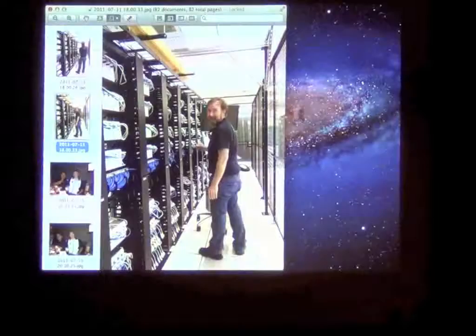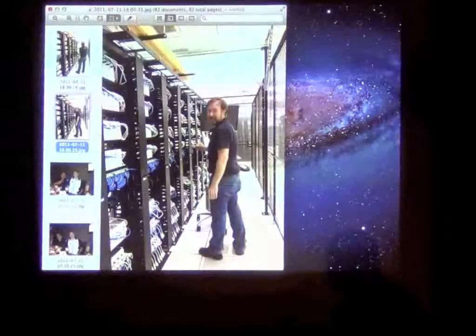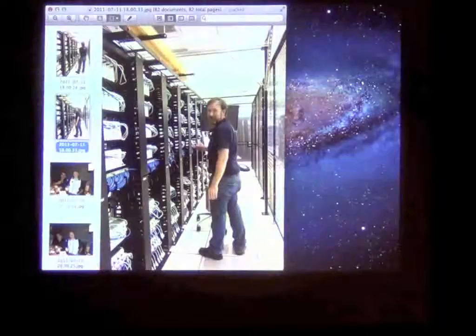Apple makes server racks, right? Or at least they used to. Right, so Jason's question is, why did you use this and not the Xserve machines? I think the primary reason was cost.